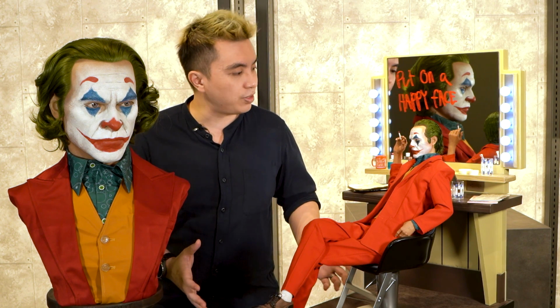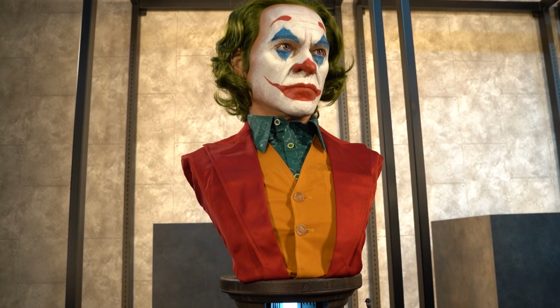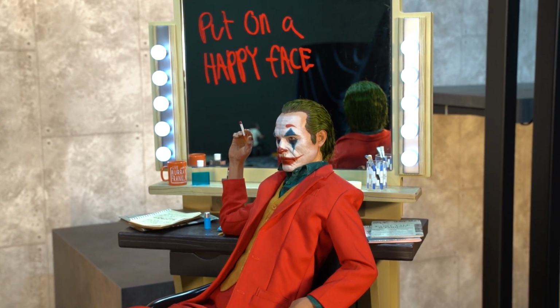This is our intimate look at Quinn Studios' life-size Joker bust, as well as the 1/3 scale deluxe edition Joker set. Now, from what we have seen so far, from the details on the makeup table all the way to the base of this life-size bust, we know that Quinn Studios has once again outdone themselves, and these pieces will make perfect additions to any would-be collectors who love Batman and especially the Joker.